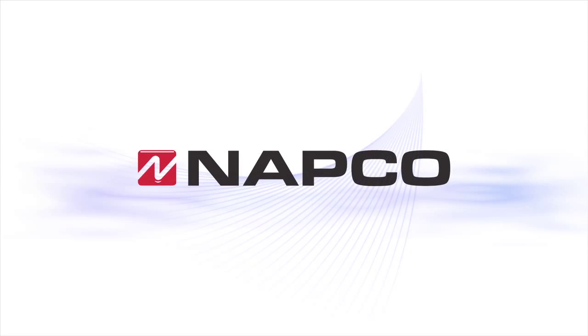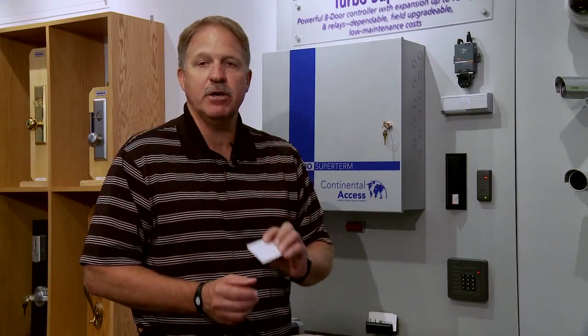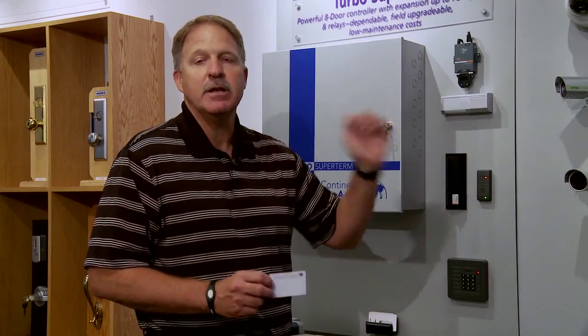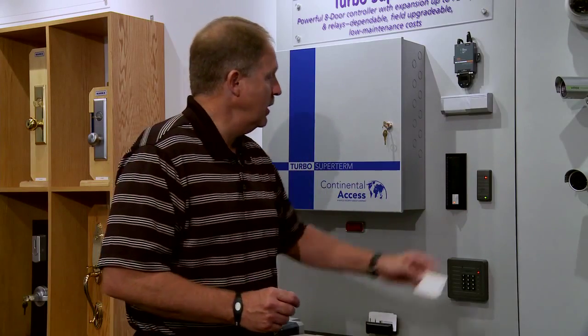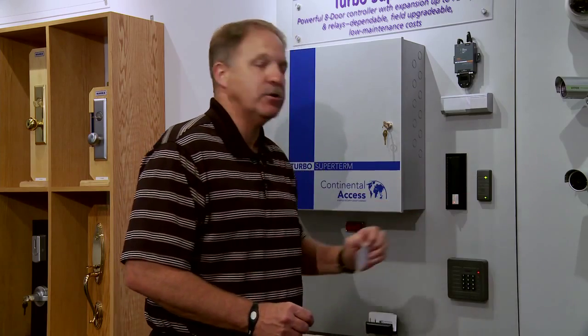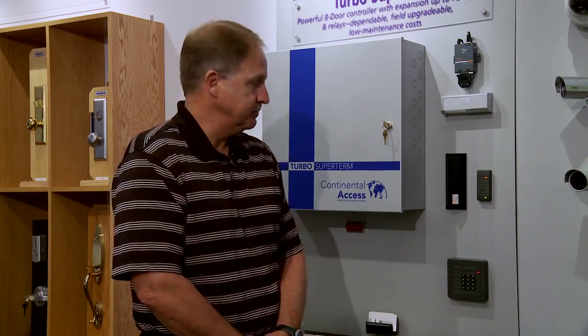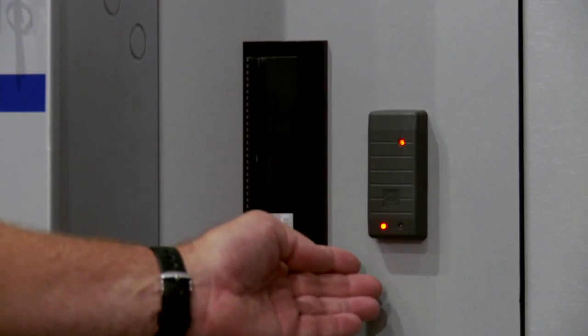Our next component of the Napco Fusion integration piece is Napco Security System. We can now do full integration with the Napco intrusion alarms. So I can now take my standard proximity card and arm and disarm the Napco panel. To arm a panel, as you can see, I have green, so it is disarmed. I can do a two-tap, and the Napco panel will be armed. As you can see, the system is now armed.